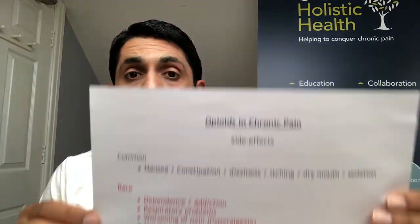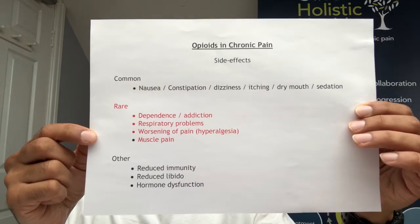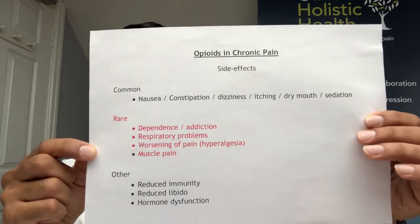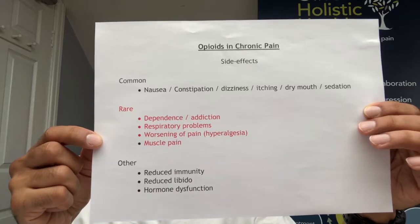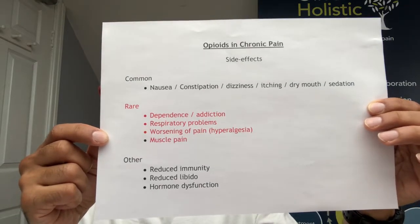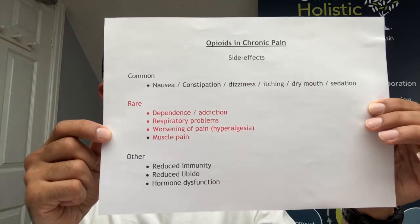Side effects, due to the very nature of the opiates and opioids, are quite predictable and include constipation and the feeling of nausea as the most common ones. Other side effects can include dizziness, itchiness, dry mouth and sedation. Rarer ones include dependence and addiction. Respiratory problems have been reported. Sometimes in patients, use of opiates and opioids can cause worsening of pain. It's what we term hyperalgesia. And the best way to reduce this is to actually come off the opioids. Muscle pain has also been reported by patients. Other, wider side effects include reduced immunity, reduced sex drive or libido, and hormonal dysfunction.